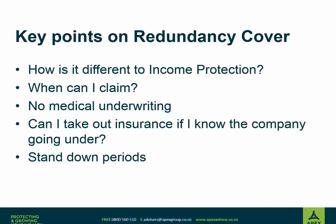Of course you can't. Now, if there was a murmur of restructuring, as an example, in the industry that you work in, and particularly if you're a publicly listed company, all the insurance companies kind of read off the same page and they gather a lot of data. And so the minute a major company announces that there's a restructure, up pops a red flag, and that company that you're working for will be blacklisted for a period of time. And I think it's about 12 months to 2 years. Don't quote me on it, but it does get blacklisted, and therefore you won't be able to get redundancy cover working for that company.